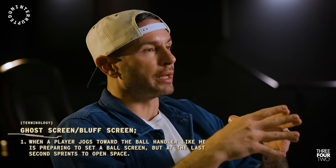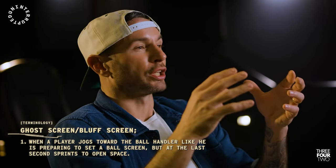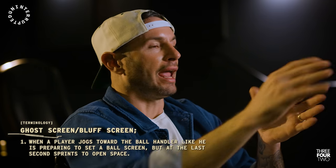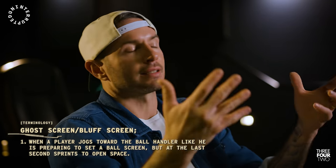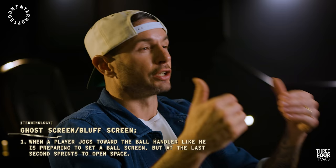All right, a ghost screen, or as LeBron calls it, a bluff screen. A ghost screen is simply when you run in to set a pick and roll and you essentially don't stop, but you just run past the pick and roll and you either go to the three-point line or you slip to the basket. That's essentially what a ghost screen is. It's a ghost screen because you're not really there. You're essentially just trying to create confusion for the two defenders involved in what looks like a pick and roll, but is actually just a ghost screen.